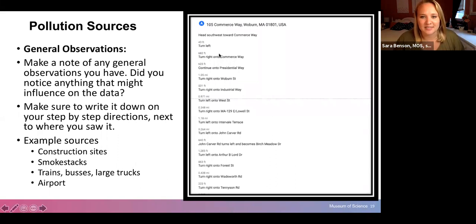You get these step-by-step directions in your folder, so they're already printed out for you. There is another way to get the directions on your phone as well, which we will email to you how to do. So as you're looking at your step-by-step directions as the navigator, we ask that you just put a little star and say train, bus, whatever is easiest to do as you're helping the driver navigate.